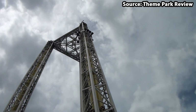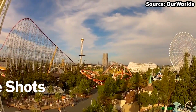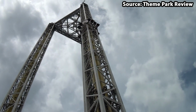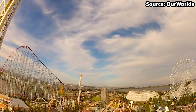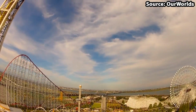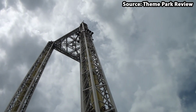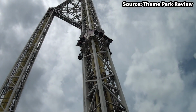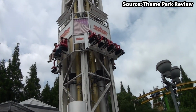As for our number 4 spot, we have Space Shots, and with it standing at a height of 245 feet in the air, already I know some of you are going to be like, no way Jose. However, nor is this your normal drop tower, because instead of just rising to the top, getting an amazing view across both the park and surrounding area, all before dropping again, on Space Shots not only will you be launched to the top, but after you plummet back down to planet Earth in a matter of seconds, you will bounce up and down for the remainder of the ride, which is pretty crazy if you ask me.